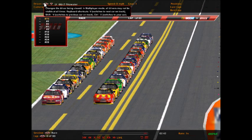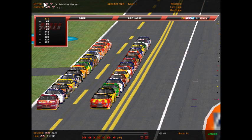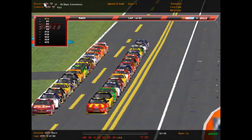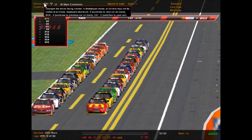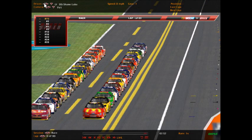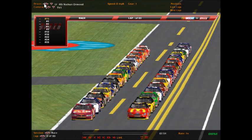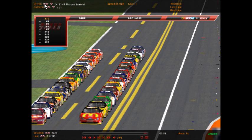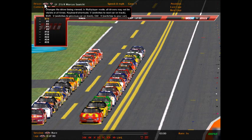Next row down, Zachary Fitzwater in 66, and number 4, William Brock. Next row down has Mike Becker in 44, and number 97, Zach Winkle. Then Sky Cummins in number 9, and number 55, Henry Sanford. Next row down, Shane Lake in number 30, and beside him will be number 40, Nathan Ormond. Next row down, Marcus Sachi in 21, and number 11, Emmanuel Hartnett.